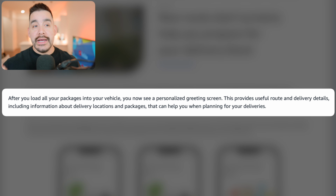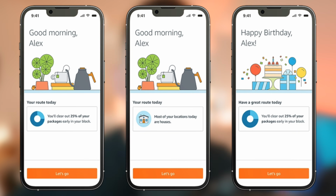Back to this new update, it says, after you load your packages into your vehicle, you now see a personalized greeting screen. This provides useful routes and delivery details, including information about delivery locations and packages that can help you when planning for your deliveries. So it'll look something like this. You'll clear out 25% of your packages early in your block, or most of your locations today are houses. That is kind of good to know, because consider navigating stairs, apartments, huge complexes versus a home. So, okay, that does help.